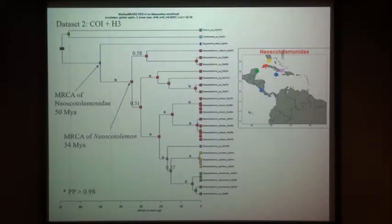So for the most recent common ancestor, Neoscotolemonidae, we're looking at about 50 million years. And then if we look at just the genus that is most diverse in Cuba, we have an age estimate for the origin at about 34 million years. Kind of matches up with our Groenlandia hypothesis. Unfortunately, we don't have any samples, or we don't even know that they exist in South America, this lineage. So whether it arrived by way of South America or somewhere else, we're not sure. But we can kind of look at the dates at which they started diverging and undergoing speciation within the group.